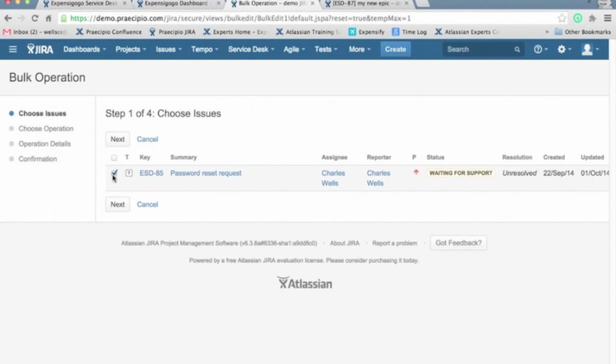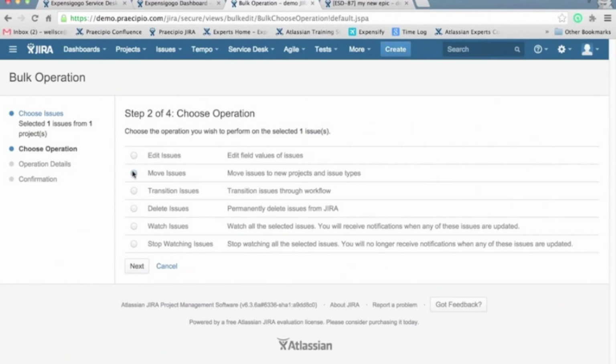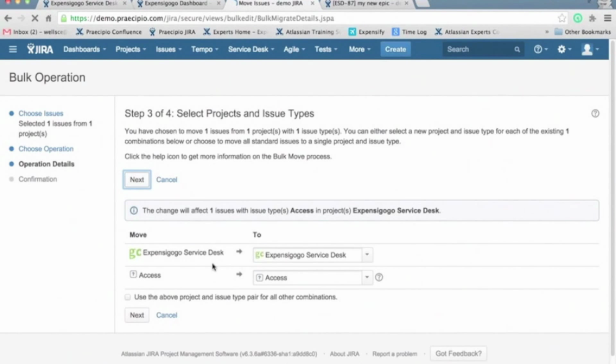So I can actually select this particular issue, go select my operation. In this case, I want to move the issue. So I can define to move this. Next, it's going to prompt me, how do I want to move it? Do I want to move the project and the issue type, or just one or the other?